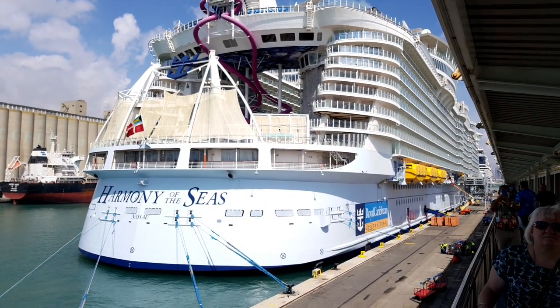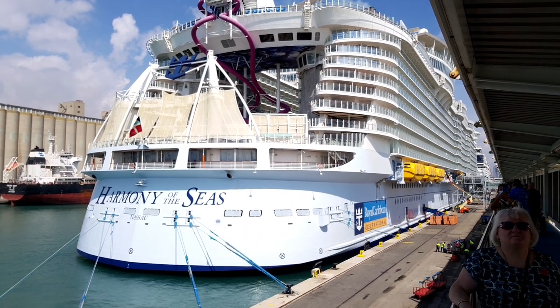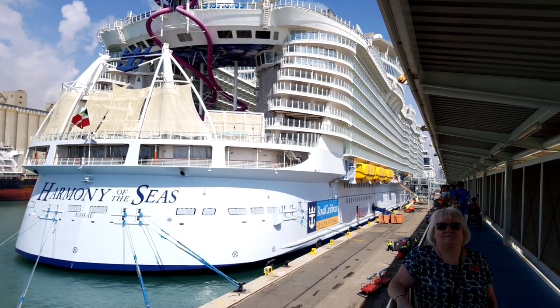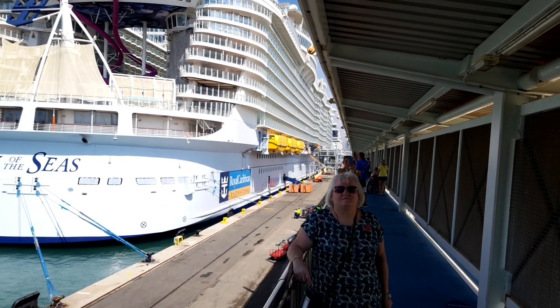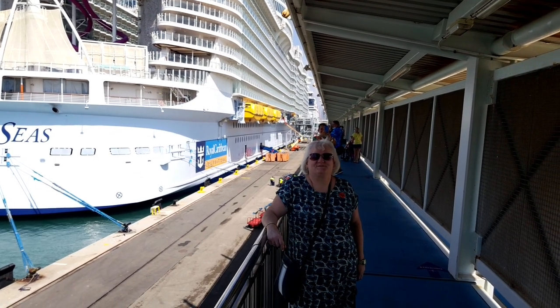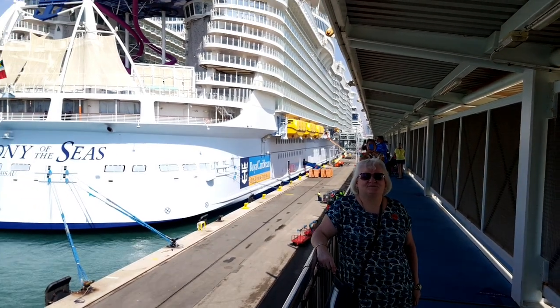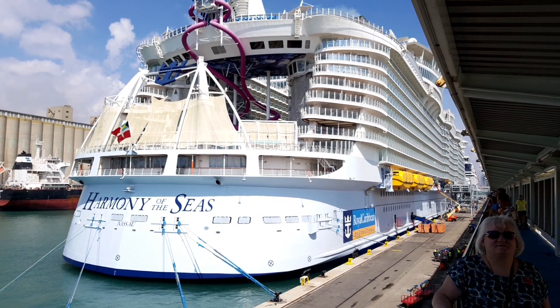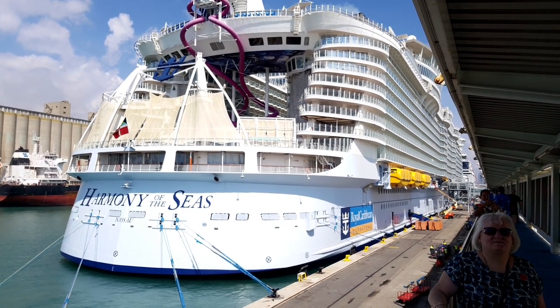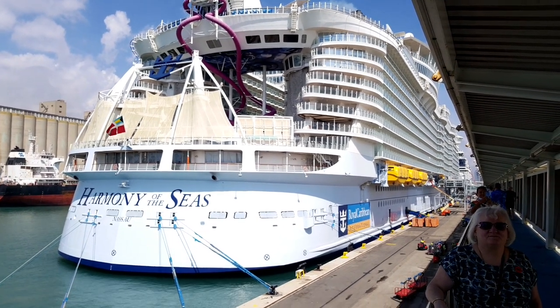So here we are, it's 12th of September 2021, and here's the lovely Harmony of the Seas with the lovely Susan in the foreground. A fantastic ship, super size. We look forward to sharing that with you when we get on board.